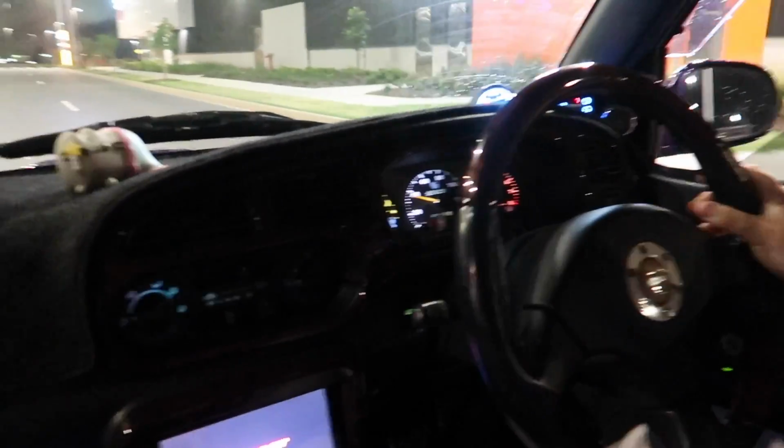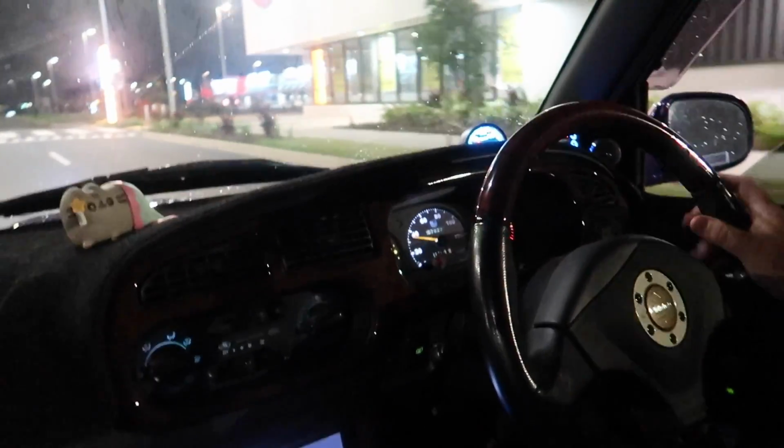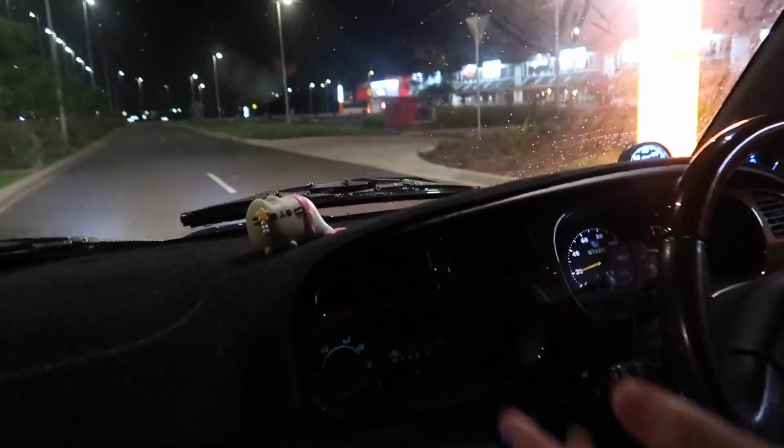All right, so how much PSI does this make? 18 psi. And you're on 98 octane fuel, right? At the moment. No E85 yet though? Well, it can. I just haven't filled up on the E85. Okay.